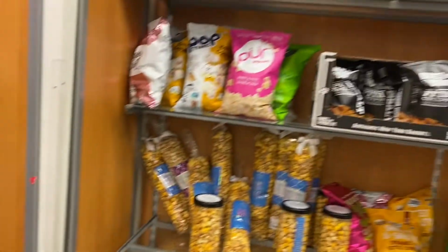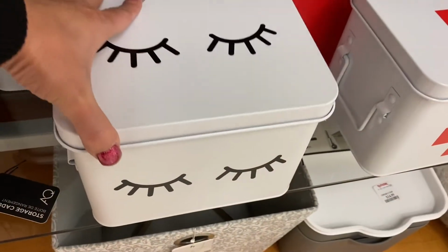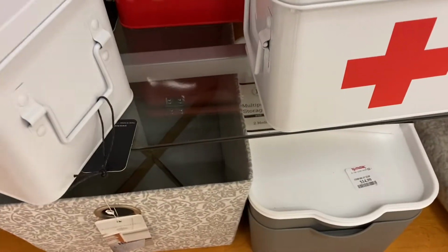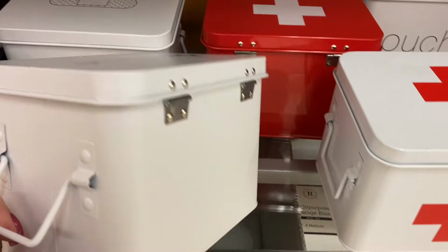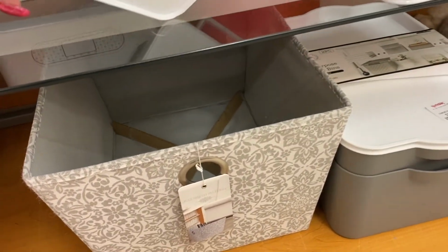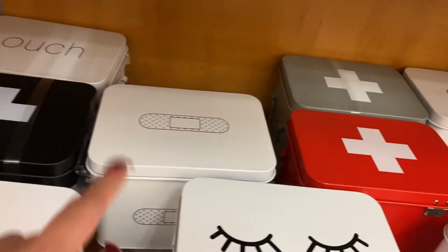On this wall here we have some snacks. I'll just scan that. Look how cute. Isn't this tin adorable? Oh, this is so cute. All right, let's see if I can do this with one hand. I'm liking that. It's almost like what's in the first aid kit. And $14.99. How cute. And that one over there says ouch. That one has a band-aid.